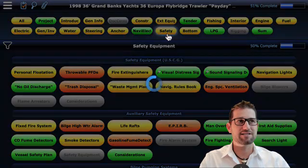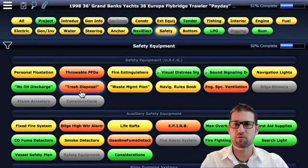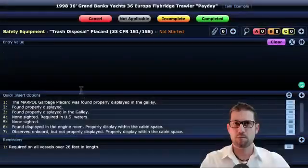So I'm going to click on Safety Category. And I can see here's the button for Trash Disposal Placard. And it's red. It's reminding me that I need to check for it and look for it. And to make an entry, I simply click on that button. And here I have the entry window.